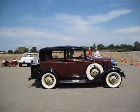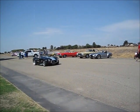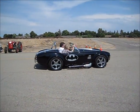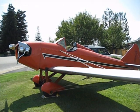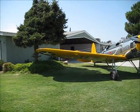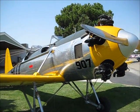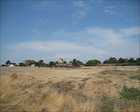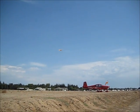Some of the cars from a little bit of a car show they had going on too. Like a Cobra or something here. A '27 Cobra. This is an experimental home built of some sort. Next to it is this military aircraft. That's a U.S. Army PT-22. A little light sport aircraft.